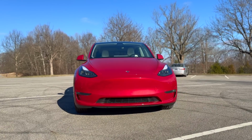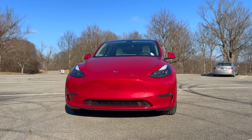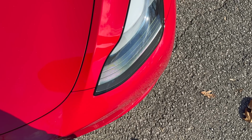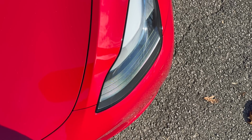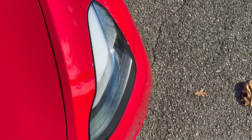Plus, with its spacious cargo capacity and comfortable seating for up to 5 passengers, the Model Y is a practical and versatile option for daily driving and long road trips alike. So if you want to learn more about what sets the Model Y apart from the competition and what makes it such an attractive option, be sure to give this video a watch.